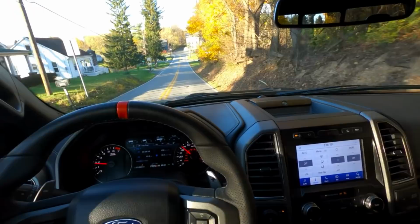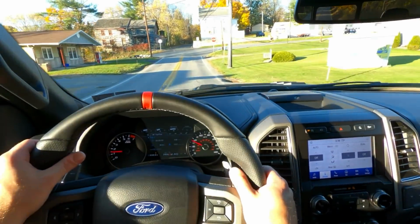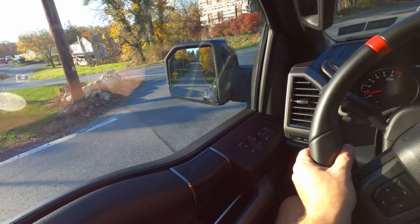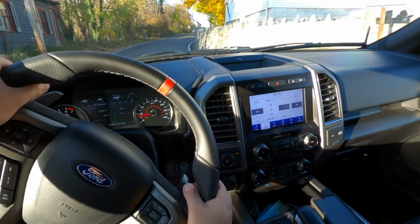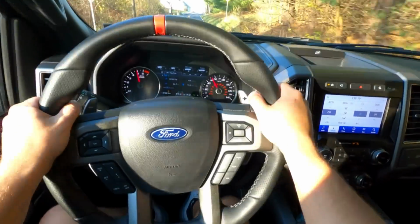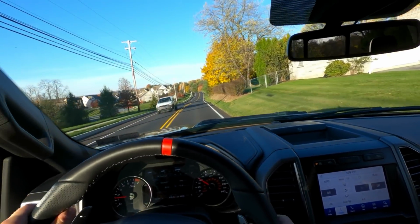Now, the performance is there, it's quick, it really doesn't have much turbo lag at all. I think it goes well with the platform because it's not a very heavy engine. It's a really good engine, I can't lie. But just listen to it, here we go. It doesn't have that V8 character that I would love.